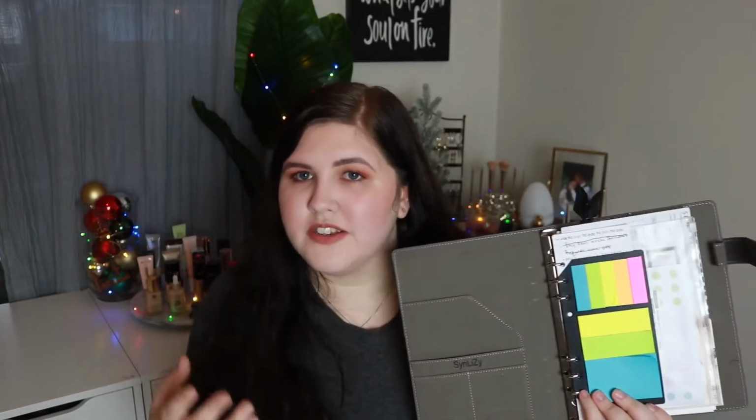So these front pockets here, this is where I'll put bills, especially if they're random ones. Like our trash only comes out once every 3 months, so I kind of end up forgetting about it, which is awful, but that's the point of the budget because I'm terrible at remembering things. So when I get that piece of paper in the mail, it'll go in here so I can remind myself, like, you need to pay that.